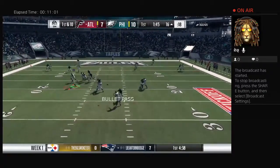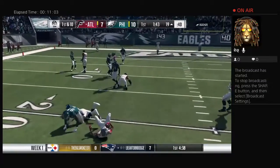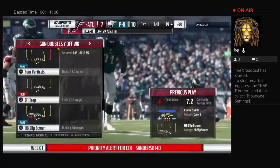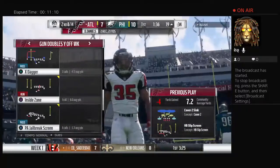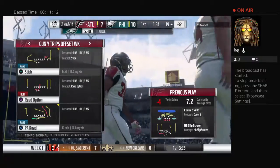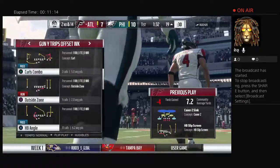Into the red zone, it's Carr. Now they set up the screen, that's complete. And they'll lose yardage here, knocked back to the 19-yard line. They'll wind up losing 4 yards on the play, and that's going to make it 2nd and 14.